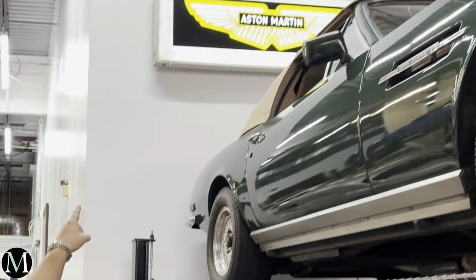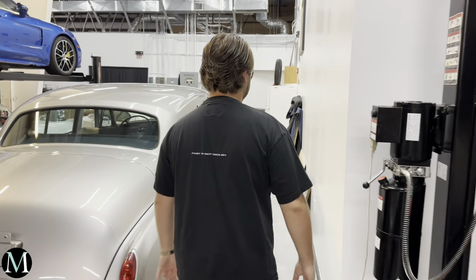And today we are taking delivery of a very rare... Wow. It's a Zagato-bodied car. Probably one of the rarest modern Aston Martins in the world. Definitely the rarest modern Aston Martin in North America. Let's go take a look. We got a truck out here. Let's get it off the truck.